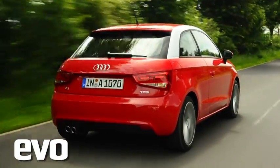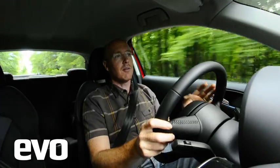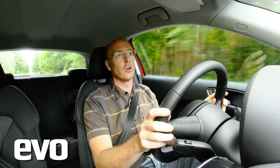Is the A1 actually a cool car? It's a tricky one, this. I'm not particularly convinced that it is. I certainly don't think it's got the Mini's longevity. I think at the moment there's enough goodwill behind it that people will think it's a cool thing to have for the next year or so. Beyond that, I'm not so sure.